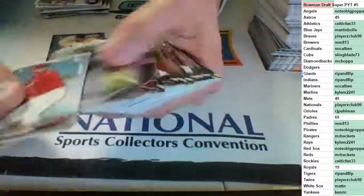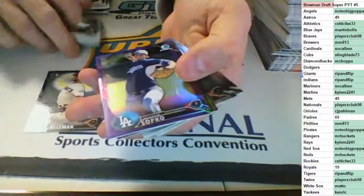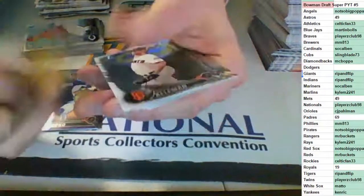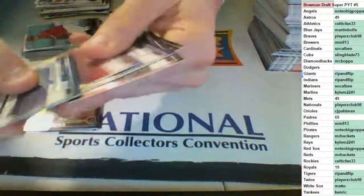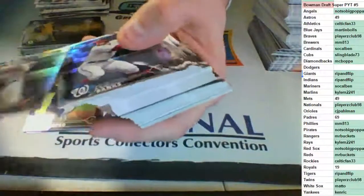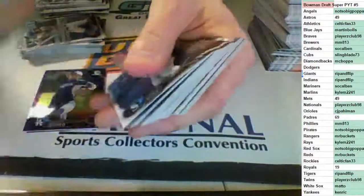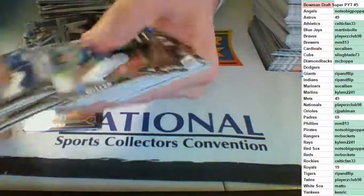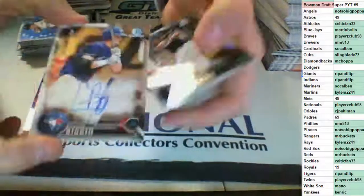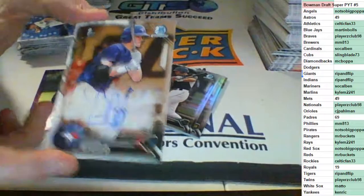Justin Ayllon. Andrew Sopko. Blue, purple chrome for the Dodgers out of 250. Oh, yeah, Ray was out of 99. Yep. Forgot. Kevin Biggio for the Blue Jays. Auto for the Blue Jays. Mr. Biggio. Going to Martin. Martin Bowles.